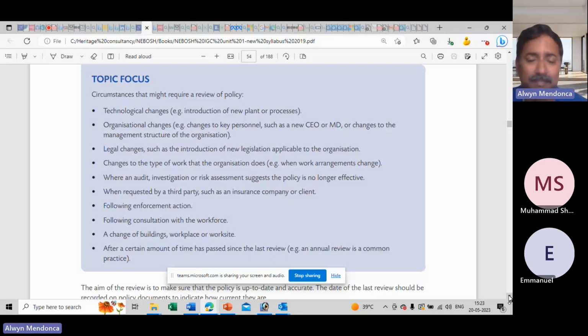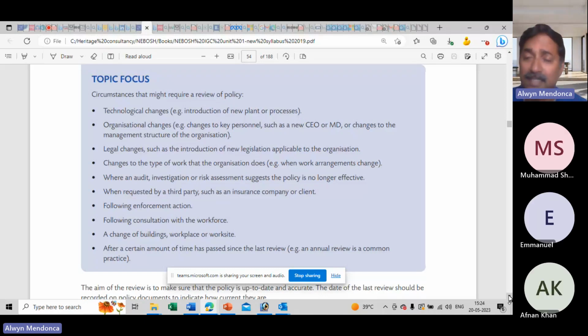Legal changes are occurring. Many times new laws come. At that time they need to be incorporated within the organization and the policy needs to be updated. Changes to the type of work that the organization does. Before, the company was not doing work at height. Now the company is taking work at height contracts. Work at height is a very high risk job. There can be accident chances, and if an accident happens, the fatality chances are very high. So take appropriate precautions by updating the policy, maybe in terms of training, fall protection, specialist training, rescue arrangements, which need to be updated in the policies and procedures.